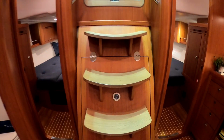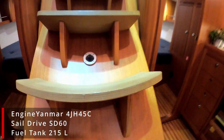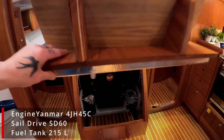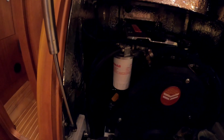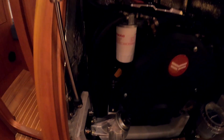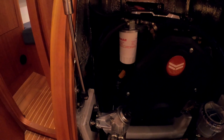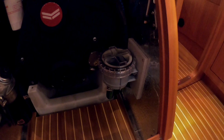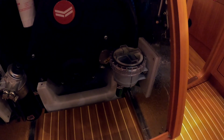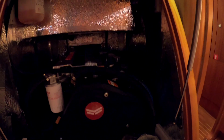And then coming over, actually I'm going to do the engine now while we're here. So there's your Yamaha. You can see your filters, dipstick. No comments or rude ones please about dipsticks. And then obviously your saltwater inlet and so on. In the cabin, I think it's this one here, there is actually a side access to get in there.